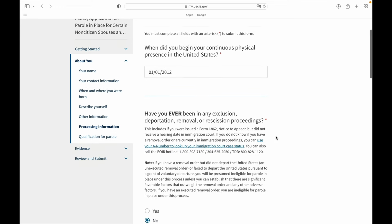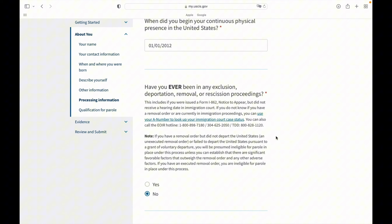So, have you ever been in any exclusion, deportation, removal, or rescission proceedings? This includes if you were issued a Form I-862, notice to appear, but did not receive a hearing date in immigration court. Either way, if you have a removal order but did not depart the United States, or an unexecuted removal order, or failed to depart the U.S. pursuant to a government or voluntary departure, you will be presumed ineligible for parole in place under this process unless you can establish that there are significant favorable factors that outweigh the removal order and any other adverse factors. So long as you say yes, it is best to be working with an attorney on this process because things might be complicated. You need to locate your case and understand where you are as far as immigration goes. But if it's a no, then it's a no and you just move on.